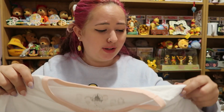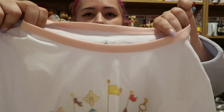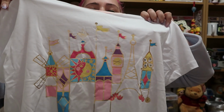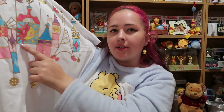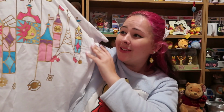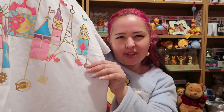And this t-shirt is just absolutely adorable. So it's this white t-shirt. I love how the neckline has got pink around it. And then on the front design, it's the outline of the buildings of It's a Small World. So you've got the iconic clock, a bit of the Eiffel Tower. Is that meant to be Big Ben? I think so. It's so cute. I love it. It's all gold and kind of iridescent in a way.